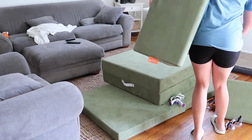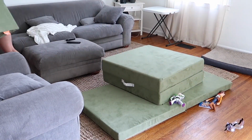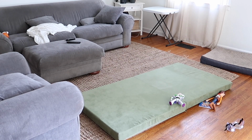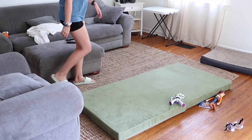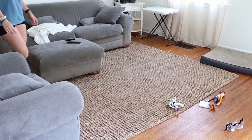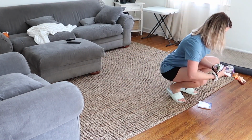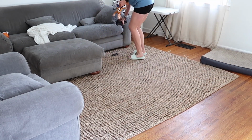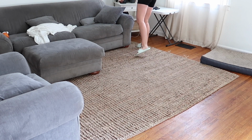Martin's currently napping, and while I've been cleaning, he has just been playing in the living room, playing with his Nugget, his Toy Story toys, all sorts of stuff. So there is a bit of everything everywhere. So first thing I'm going to do is clean everything up, put everything away where it belongs, and then I need to straighten up the couch and get this room back in order.